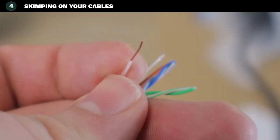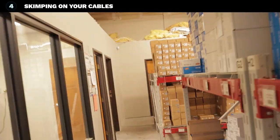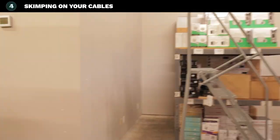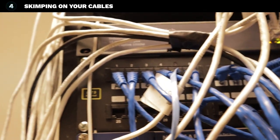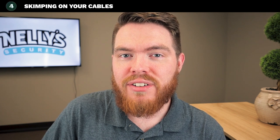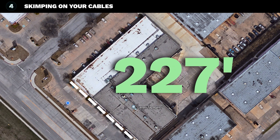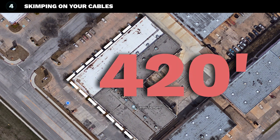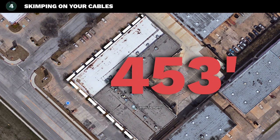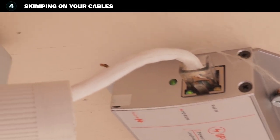However, on the other end of the spectrum, you can end up installing cables that are just too long. If you're trying to run one long cable from a security camera to a PoE switch on the other side of your property, you may find that the cable run is just too long for your power and data to travel. As a general rule, your cable's maximum distance when using power over Ethernet is 100 meters, or around 300 feet. If the distance between your camera and your PoE switch is greater than 300 feet, your best option is going to be to use a PoE repeater to boost your signal up to 600 feet.